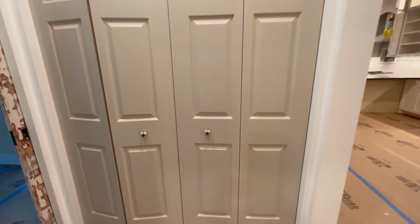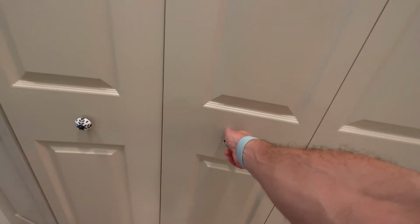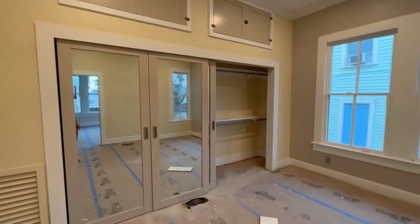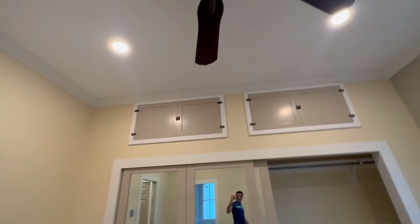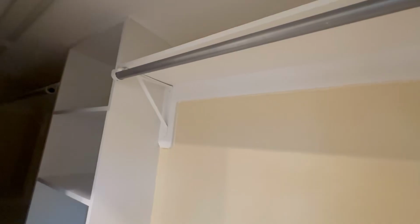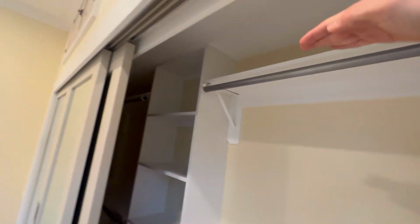Also here in the bathrooms, we finished a lot of details that were missing. The doors have been painted and have the doorknobs installed. Here we have the closet ready. We lowered the rail and we also added a new shelf.